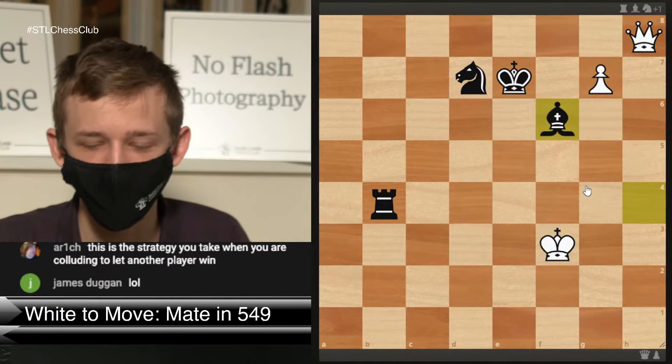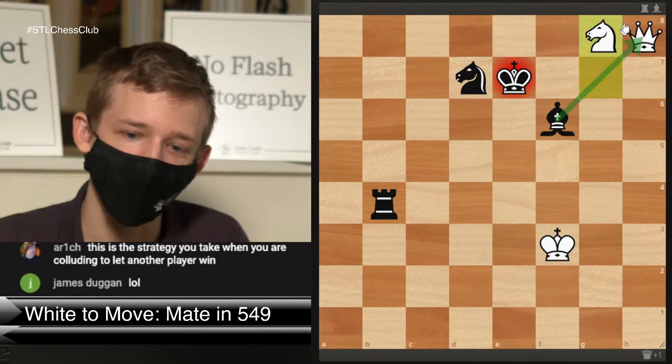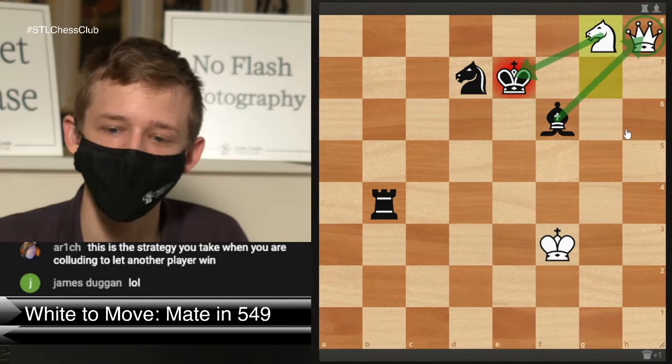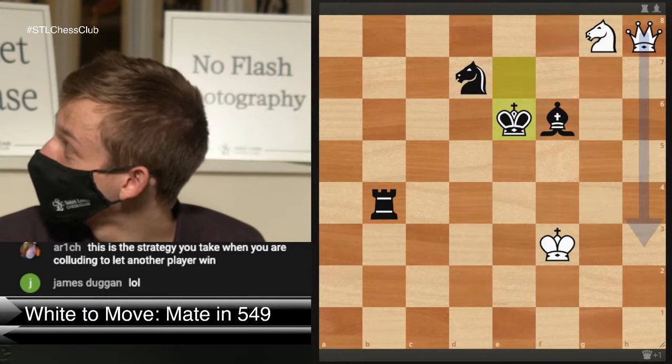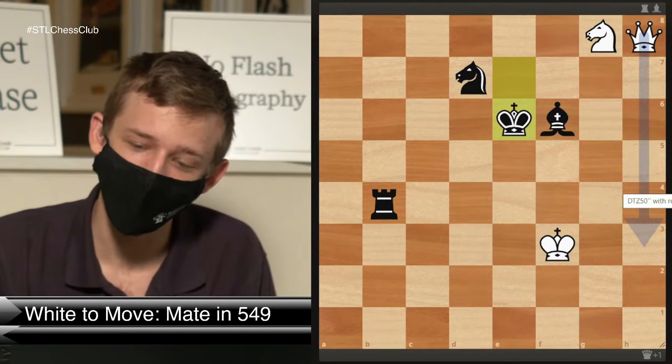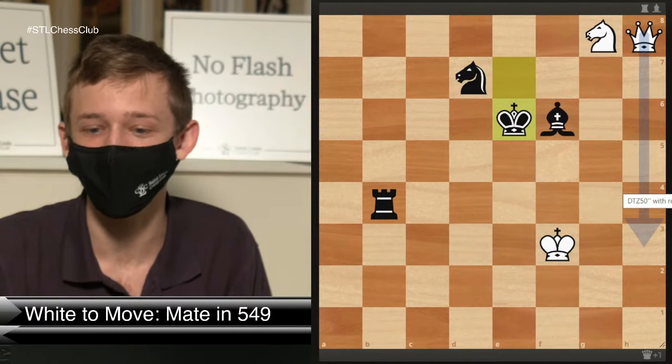You go g7, and then with this bishop on f6, the best you can do is promote to a knight to avoid losing your queen. And then after king to e6, I don't know if we can show this on the stream, Ben, but the table base shows queen h3, distance to the next capture, is 1,028 half moves.